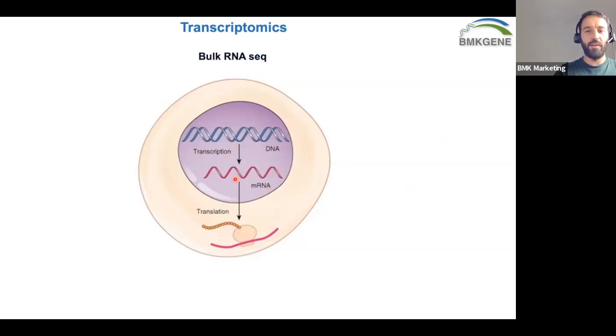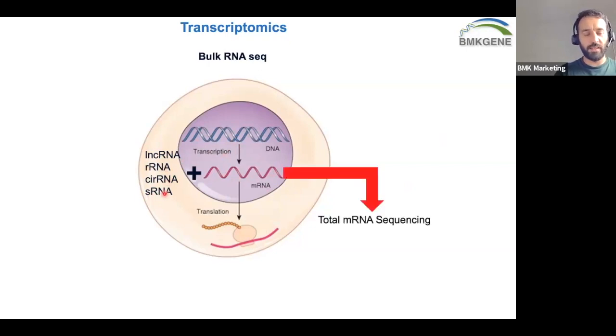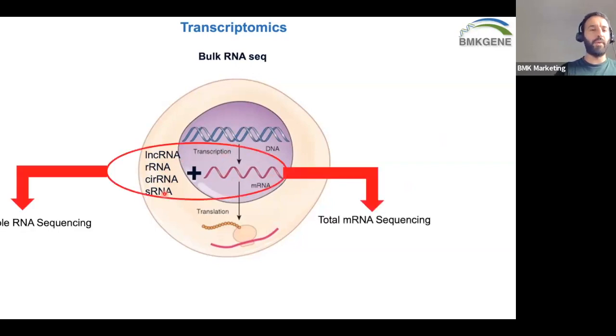But there is other RNA present in the cells, which is long non-coding RNA, ribosomal RNA, circular RNA, and small RNA. So if we are interested, for example, just to analyze the mRNA, we call it total mRNA sequencing. And if we want to analyze the whole RNA, we call it whole RNA sequencing. So it's really nice to know the exact terminology for each analysis, for each domain.